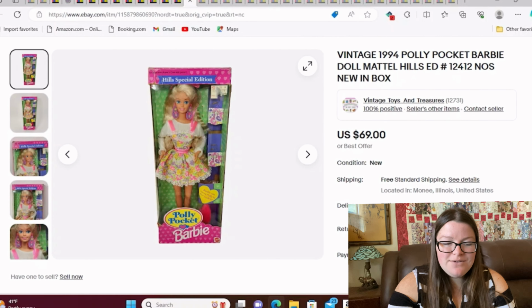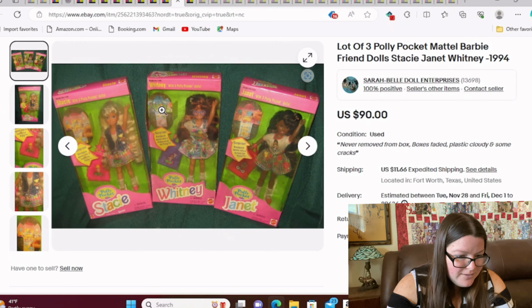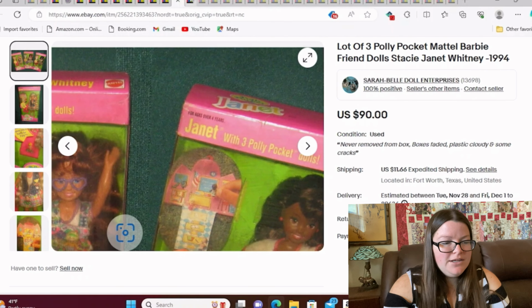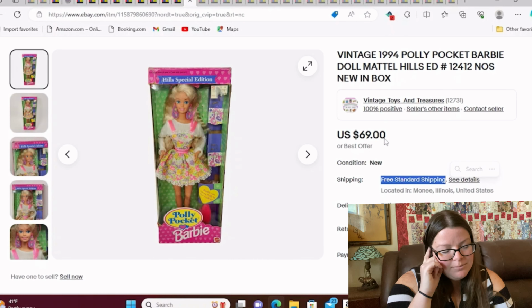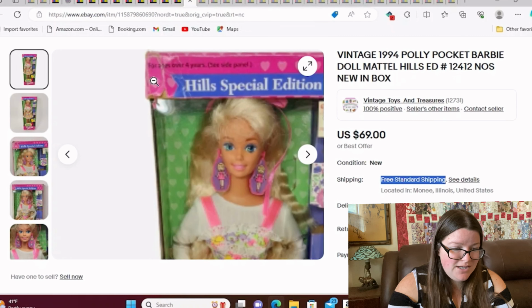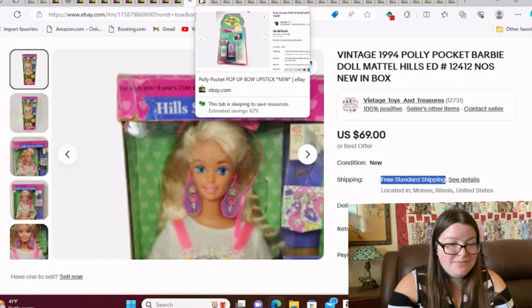The vintage 1994 Polly Pocket Barbie doll. And they do come with a little tiny doll, I think. Yeah, pretty sure they came with a little Polly. I'm not sure completely, but either way, this one sold for $69, but it does have free shipping, so keep that in mind. That's a little bit of money off the top, but probably about 60 bucks for this one. And it's not in perfect condition either. So Barbie has definitely got some value partnered with Polly Pocket.